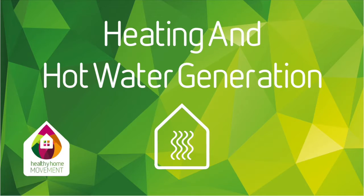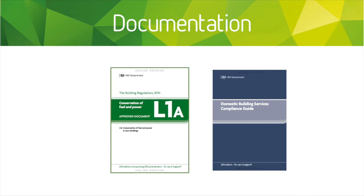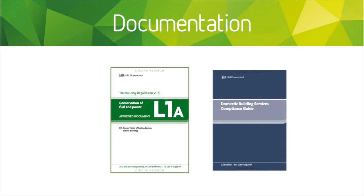Today I'm going to be talking to you about the heating and hot water generation in your new home. So firstly, what's the documentation you need to take consideration? The main ones are L1A and the Domestic Building Services Compliance Guide. L1A sets the minimum requirements for efficiencies on the main mechanical systems in your home. The Compliance Guide helps you meet these requirements and actually forms part of the building regulations.